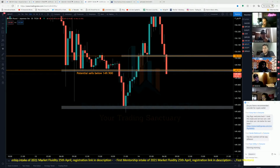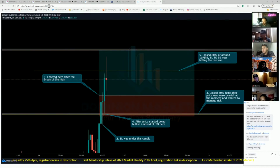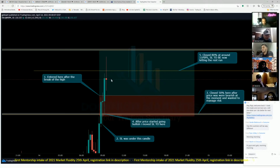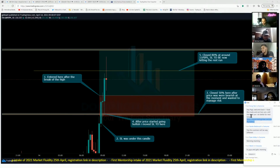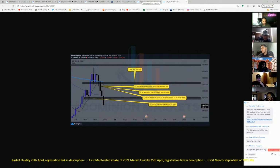All right, let's take a look at this chart from the Gulag here by Mr. Gitor. Let's take a look over here. All right, entered after the break of the high right here, after price started going bullish. Okay, close 50%. Nice, nice, nice. Managed risk, close 80% at 11 pips. Beautiful. Nice, you managed risk. And price continued running on. That was very nice. That was a beautiful move, actually.